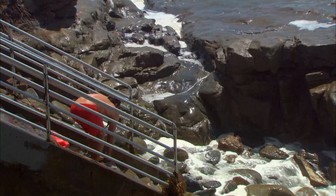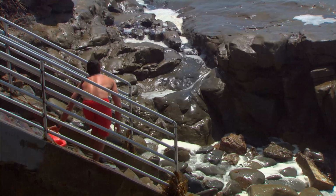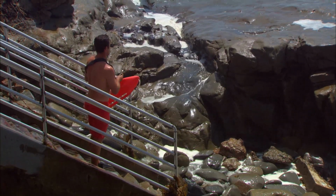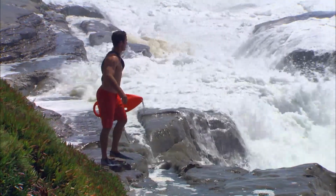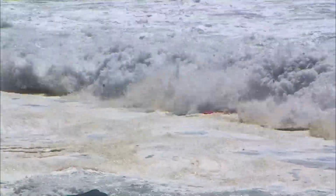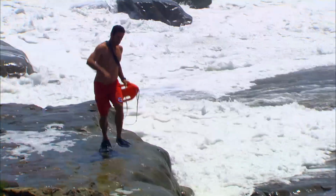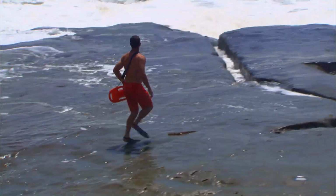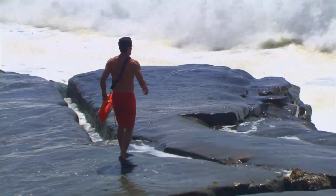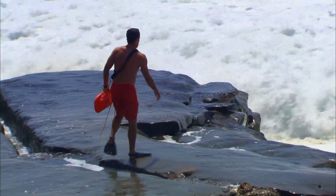Equipped with fins and a rescue buoy, lifeguard Brian Crane is first on scene. Directly in front of me was a really rocky area. Set waves were washing up over on the rock and then coming up through the rocks. So it was just trying to figure out the best, most safe, effective route to get to him. In high seas, the flat rocks are incredibly dangerous. Moss that is formed on the rocks is wet and slick as black ice.